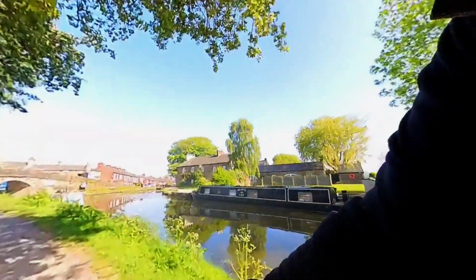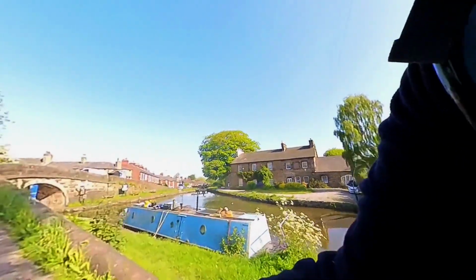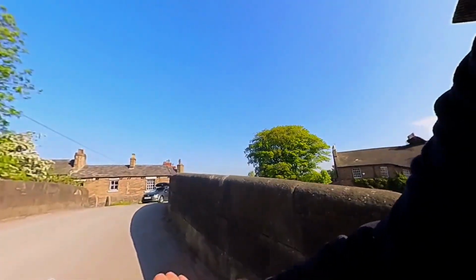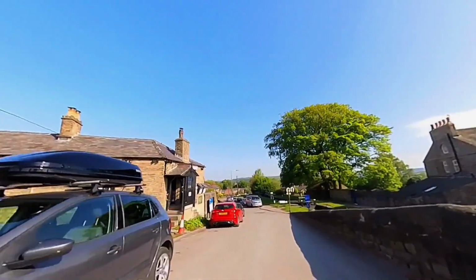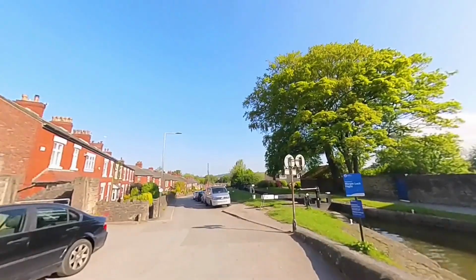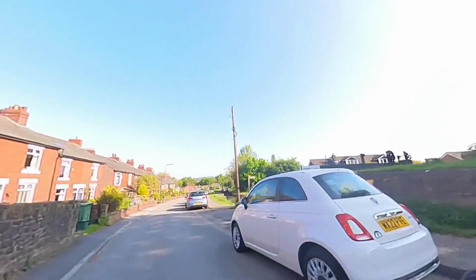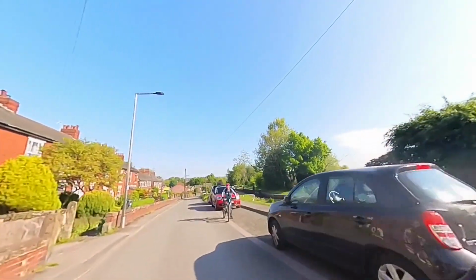We're now at Marple Junction. Off to the left there is Macclesfield Canal. Just ahead is Lock 16, one of the 16 locks at the Marple Flight. Now starting to drop down 200 feet in just less than a mile.